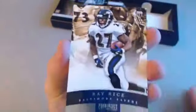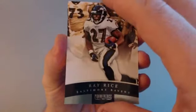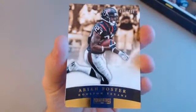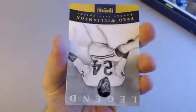All right, guys, we'll start off with that Ray Rice, 897. Never see him in the league again. No, you'll see him. I wouldn't sign him. Not after that, man. 897, too much drama to come along with it. Romo, Foster. Hey, if they forgive Mike Vick, they forgive him at some point. Jones, Drew. Yeah, I guess you're right. Fred Williamson. Old Chief.